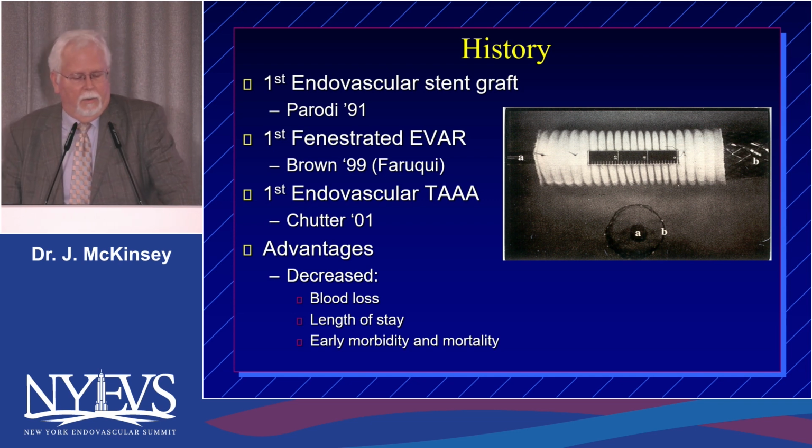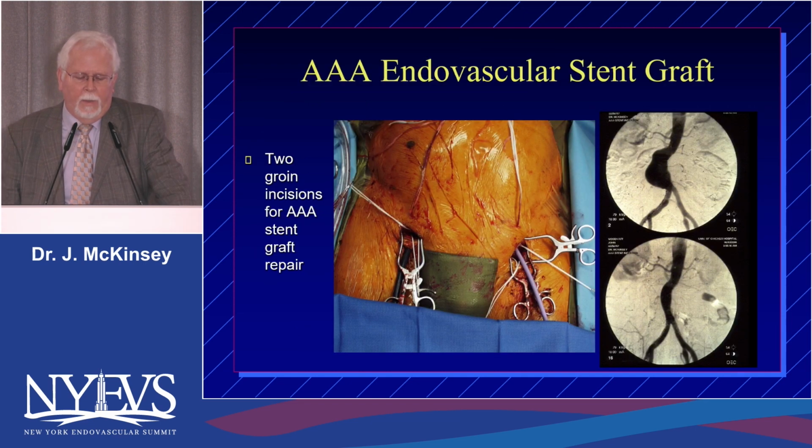Then they moved on to try grafts for thoracoabdominals. Dr. Tudor was one of the first, in 2001, and that certainly showed a significant improvement in blood loss, length of stay, and morbidity and mortality.